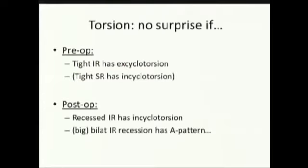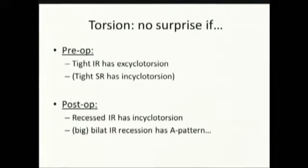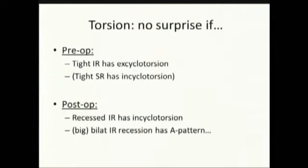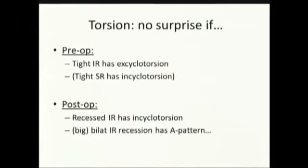Regarding torsion, don't be surprised if your patient preoperatively has excyclotorsion because the inferior rectus is tight, but postoperatively the patient will have incyclotorsion. And don't be surprised if your patient undergoes bilateral large inferior rectus recession, then he will develop a pattern postoperatively, because the inferior rectus is recessed. This will recruit the superior oblique, which is an incyclotortor and abductor. So that's why the patient postoperatively will have a pattern.